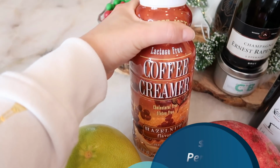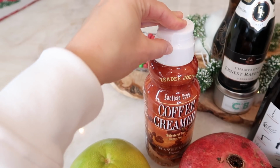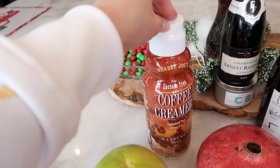Got some more coffee creamer, and this time I got it in hazelnut. I have the vanilla. I usually buy both at the same time, but I'm still kind of interchanging coffee and tea, so I don't need to have that much creamer in my fridge. So that's why I did that.